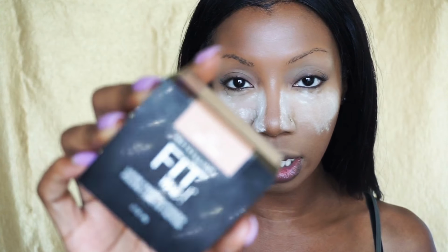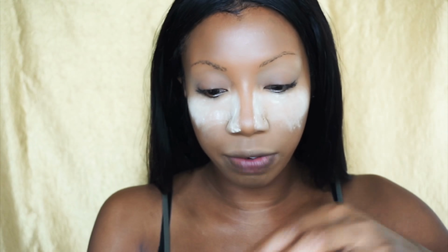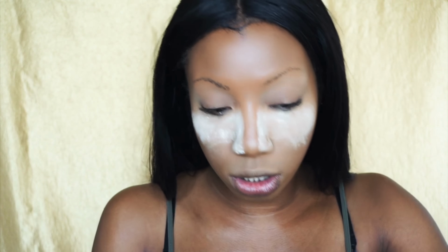So I added just a little bit more powder underneath my eyes to prepare for shadow, and I'm going to take my Maybelline Fit Me loose setting powder, and this is in Deep. So I'm actually just going to take a little bit of this on a beauty blender and just chisel out my cheekbones a little bit.